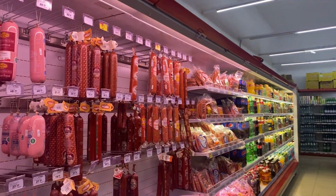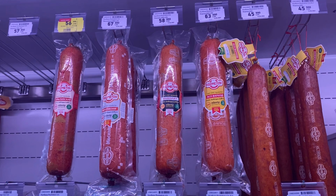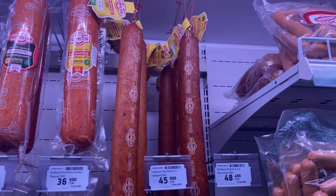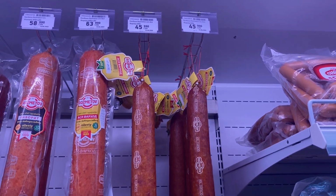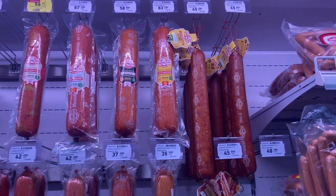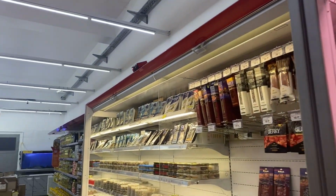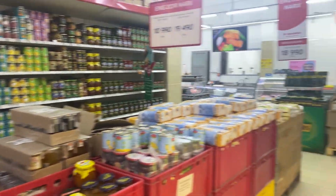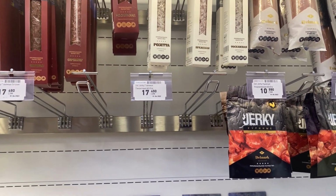Let's see how much the prices are for sausages. Okay, for instance, let's take this one. This is kolbasa. I guess it's a halal kolbasa made from beef. And the price is 4.5 cents for this unit. This little one is looking at me, maybe guessing where I am from. Okay, there are a lot of the same sausages.